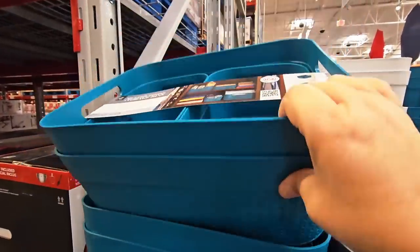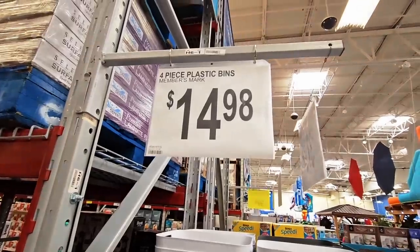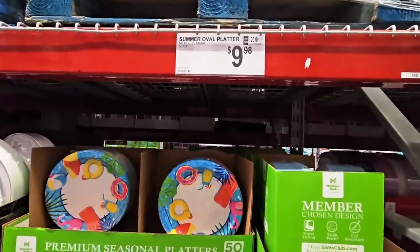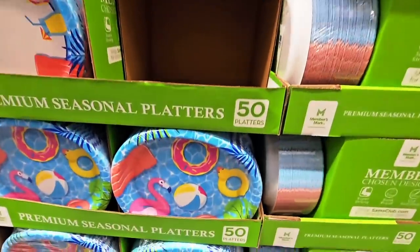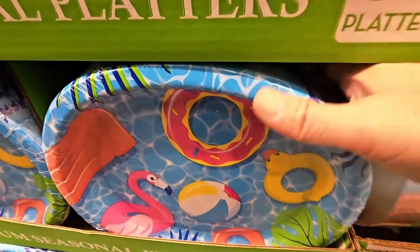And these are nice. And the price, $14.98. Now, for $9.98, you have the oval platter. Now, we've shown these platters in the past. Those are $85. They're in another section. I think some people dropped them off because this is the oval platter.